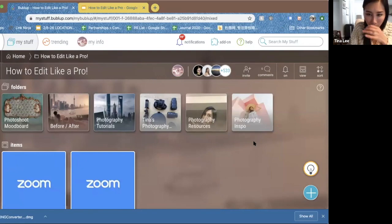Okay, Natalia asked, do you see a big difference between Lightroom Classic and the cloud-based Lightroom? Yes, I don't like the cloud-based Lightroom at all personally. I always use Lightroom Classic and I just think it's a lot more professional.